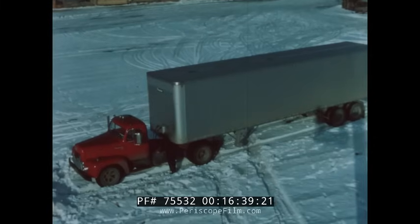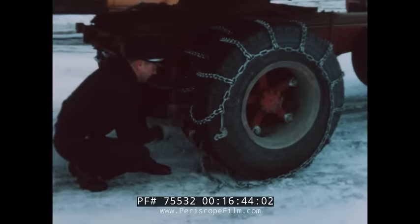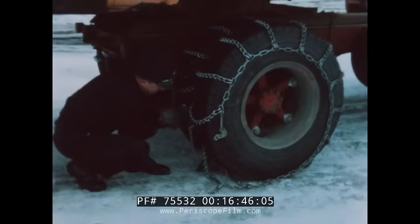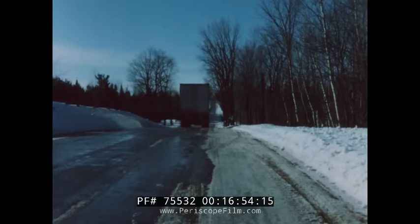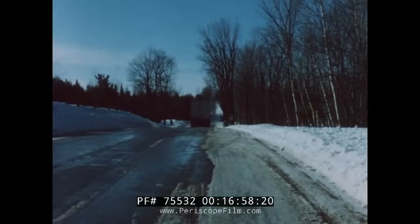Proper routine inspection of his vehicle before and during the run. Carry chains and use them when necessary. Make sure of good visibility ahead and behind. Don't overdrive your vision. Watch for the danger spots. Think ahead. What might be over the next hill or around the next corner? Keep the unit moving and stay at speeds where traction and control are certain.